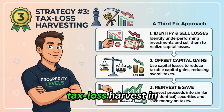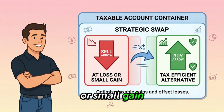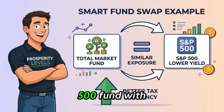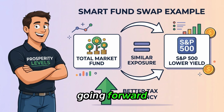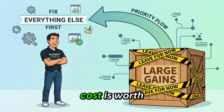Strategy 3. Tax loss harvest in taxable to swap strategically. If you have positions in taxable that are at a loss or small gain, you can sell and immediately replace with a more tax-efficient alternative. Sell a total stock market fund at break-even. Buy an S&P 500 fund with lower dividend yield. Virtually identical exposure, better tax efficiency going forward. If the position has large gains, leave it for now. Fix everything else first. Then decide if the tax cost is worth the swap based on how long until retirement.